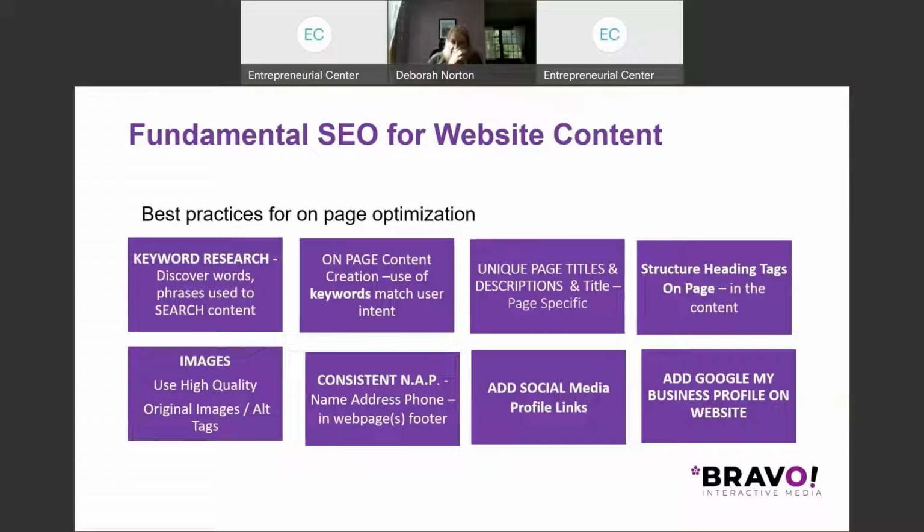Fundamentals, back to fundamentals. This is stuff we've covered: our keyword research, discovering the right words that people are looking for, on-page content being very prevalent in using the keywords that match the user's intent, using unique page titles and descriptions and title tags, structured headings on page where we saw the H1, the H2, the H3, kind of like an outline. That's a great way to have that in the code. Again, helps the engine read it better.